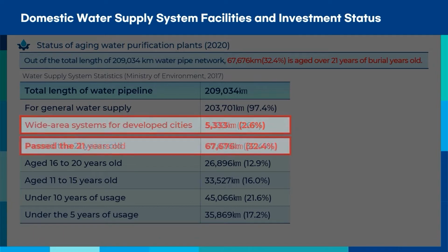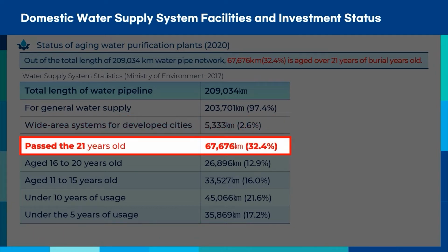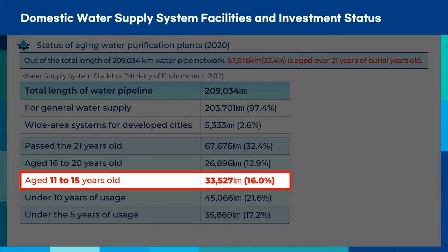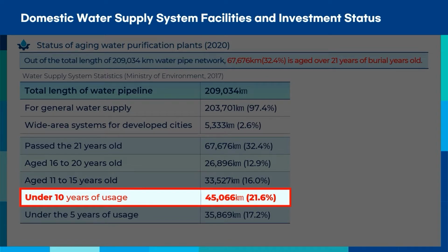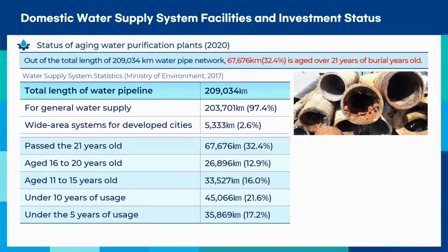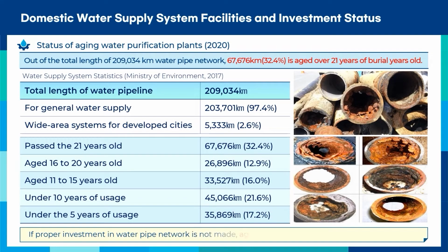By age, 32.4% of existing pipeline has passed the 21-year criteria for aged pipeline. 12.9% of total existing pipeline is just below that, aged 16 to 20 years old. Pipelines that are aged 11 to 15 years make up 16% of the total system. 21.6% of pipeline has under 10 years of usage, and 17.2% of total pipeline falls under the 5-year criteria for newly established pipelines. If proper investment in water pipe network is not made, aging is expected to accelerate in the future.